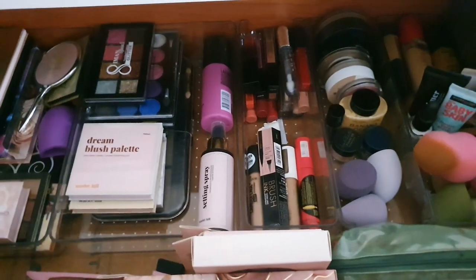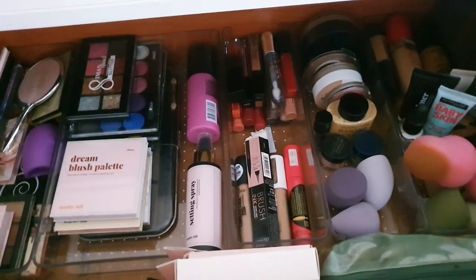I love how organized it is. I hope the lighting was doing me justice, but it's okay.